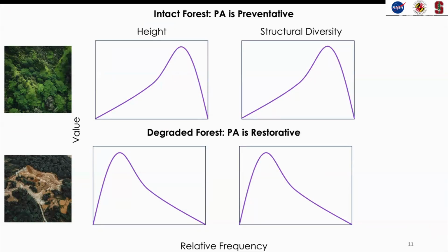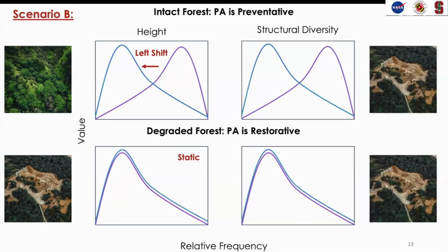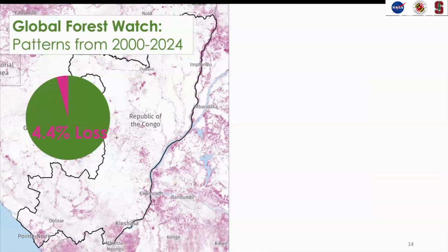And so there are a few different scenarios that we'll see. When we put in a protected area over intact forest, we are hoping to see that these values remain static. So essentially, a tall, structurally diverse forest stays tall and structurally diverse. In a degraded forest, we want to see that shorter forests are becoming taller and are becoming more structurally diverse. Another scenario that we want to keep an eye out for is if we don't see these patterns. So, for example, if we see that a protected, tall, and structurally diverse forest becomes short and less structurally diverse due to cutting or degradation, or if a degraded forest remains static and we don't see a shift towards taller, more structurally diverse forest. Now, if we want to understand which of these scenarios we are looking at, we also need to understand more about what's happening on a countrywide level.